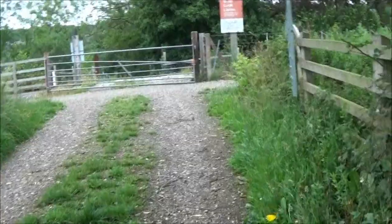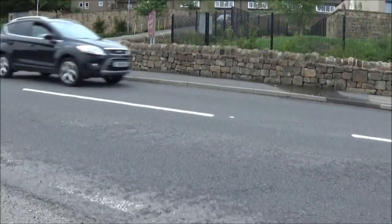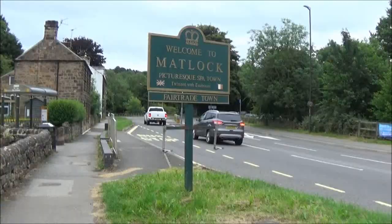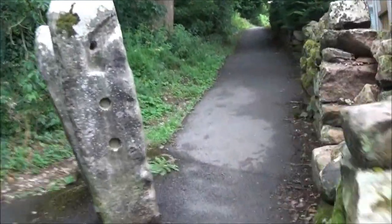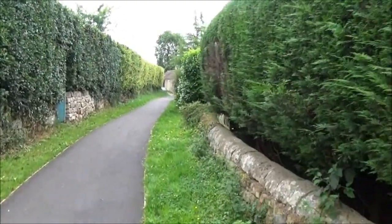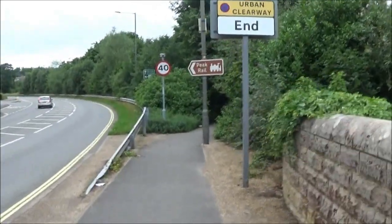Embankment, and we've got across over to get to the other side. We've now come to the A6 and we're going to now be heading back into Matlock. Right, so we've just come past the Matlock sign and now we've got to head that way, left up there. We're now back in Matlock. Here we are now, back at the starting point. So we've now completed the walk.